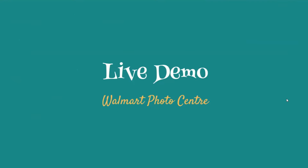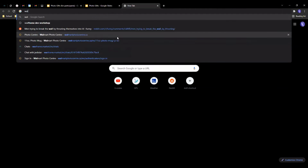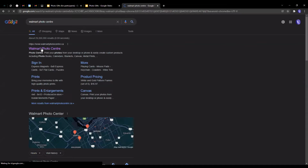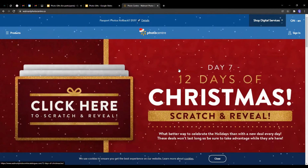So now it's time for the live demo, which is on the Walmart Photo Center. So to access Walmart Photo Center, you just open a new browser tab. You just go to your search engine and type in Walmart Photo Center, and it should show up. So once you open the website, the first web page should look something like this.